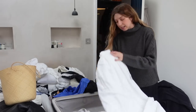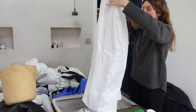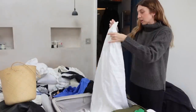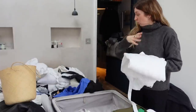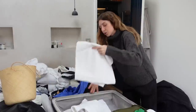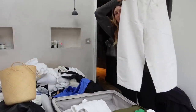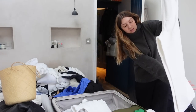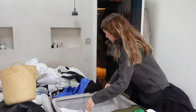I've got this really big linen wrap skirt from Asino. Asino do such good linen pieces. I've also got a black wrap skirt from them that I must remember to pack. I wore that a lot last year. That's going to be lovely with all the top options that I brought with me. I've also got these huge cotton trousers from Cordera. Big curved leg. They'll be great with a swimming costume, like a bathing suit and tank top.